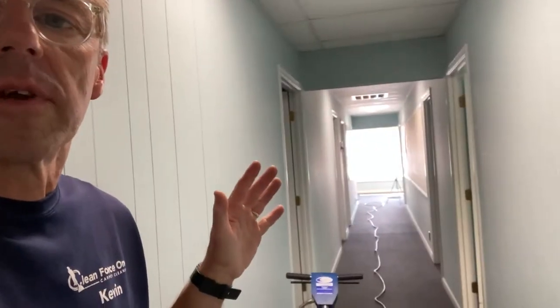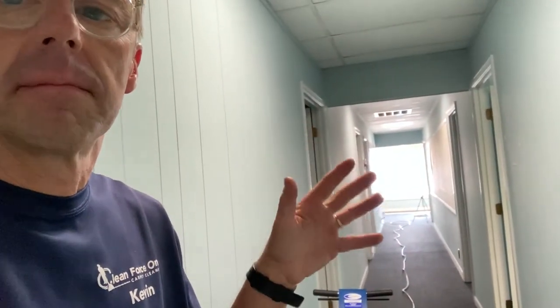Sometimes when we're cleaning commercial carpet, I like to use a cotton bonnet to buff the carpets to help them dry quicker, and also to minimize any type of wick back, any type of stain that may come. And since these carpets over here had a dog, had some accidents, I want to make sure we treat it properly.